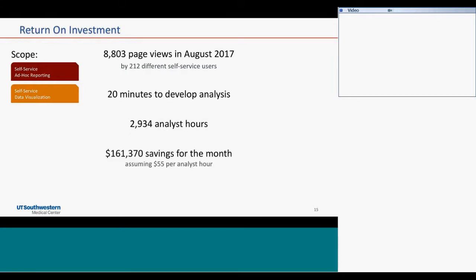But because we've made self-service dashboards available to the users, they were able to get their answers right away without needing any help from the reporting analyst. With that, we're looking at a savings of $160,000 a month, which is close to $2 million a year. Next, I'll hand the time over to Deepa, who will talk about analytics generated from the data warehouse.